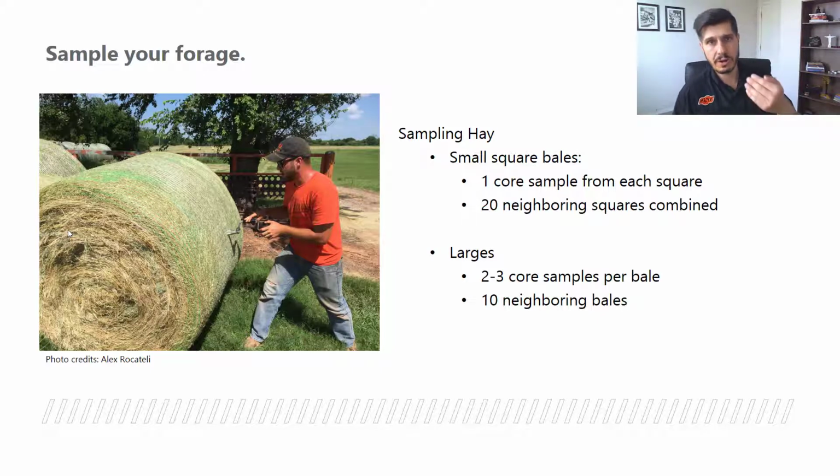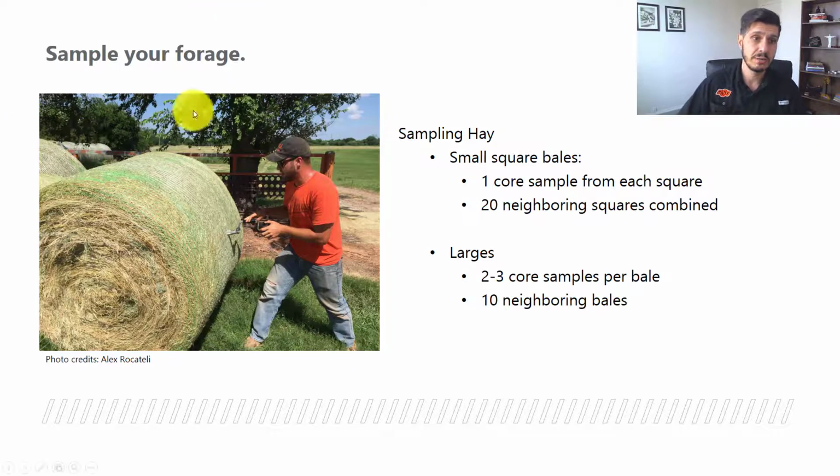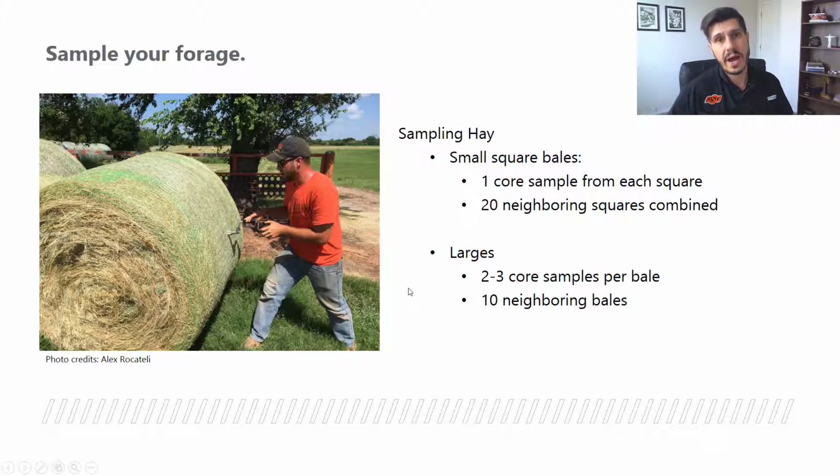Now, if you talk about large bales, take 2 to 3 core samples per bale. If it is a round bale, as I'm showing here, make sure that you are taking your core samples from the curved face. Never take from the flat face. And again, combine cores from 10 neighboring bales, no more than that.